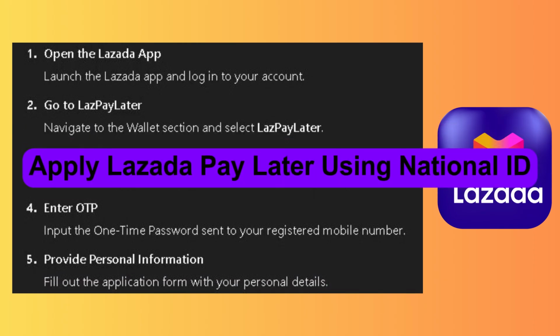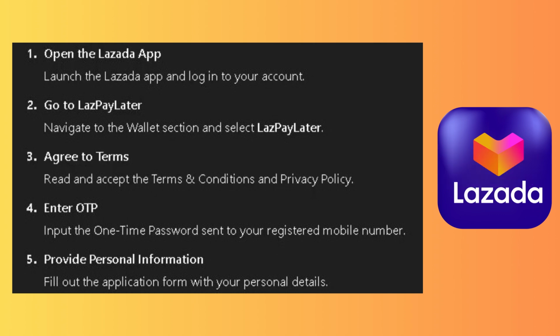In this video, you will learn how to apply for Lazada PayLater using National ID. First, open the Lazada app. Launch the Lazada app and log in to your account. Go to Lazada PayLater. Navigate to the wallet section and select Lazada PayLater.